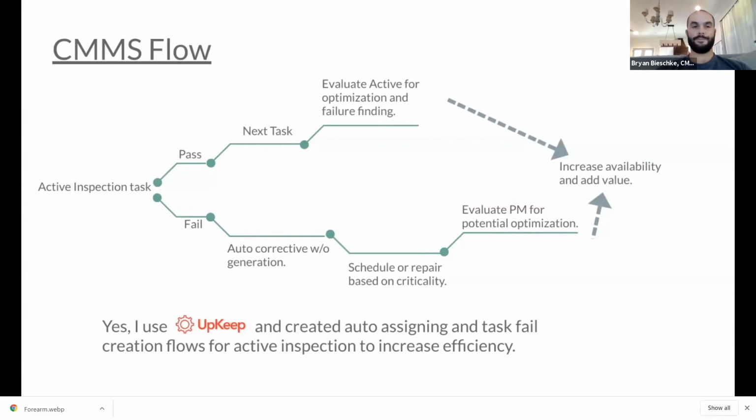It goes both ways. So if you fail, in my system, and I hope that you guys can employ the same things, you get auto correction work order generation. It's going to pop up immediately, and then we're going to schedule or repair based on criticality. If it is one of those hierarchy failure modes, well, then we're going to say, hey, operator, sorry, it's done. We have to rebuild this brake pump, or rebuild the steer pump or steer cylinder or something like that. Or it may be that I had to adjust the strut height. You can do that in real time. It takes 10 minutes. And then, of course, you go back to evaluating it. So evaluate the PM for potential optimization. Then you go back and look at your PMs.